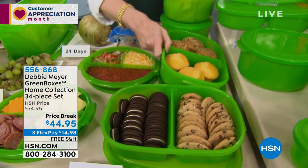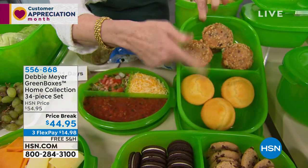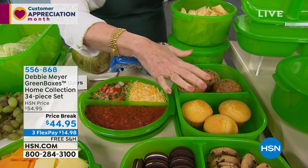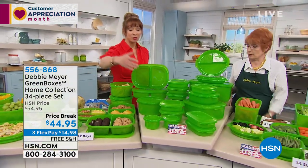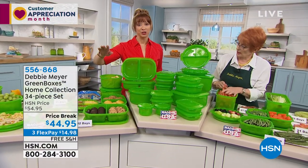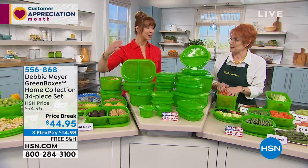So remember, you're getting two of these boxes. This is 8 cups, 4 cups on each side. There's 6 muffins there. You know, it's how nice it is to buy in advance and not have to run to the store. Do you want to run to the store Sunday morning because you're having someone for brunch? No. No, but just as a reminder for you, this is one of the largest and the most diverse collections that I've ever seen Debbie do. Yep. It's her last show to visit, so that price break is good now.